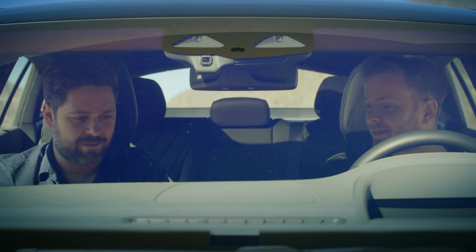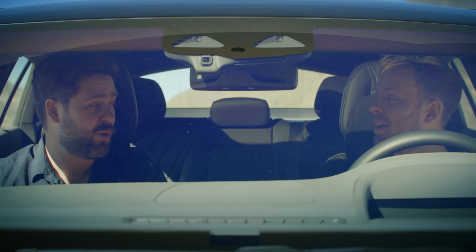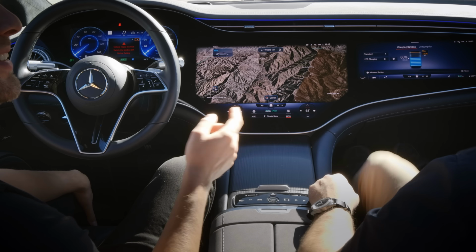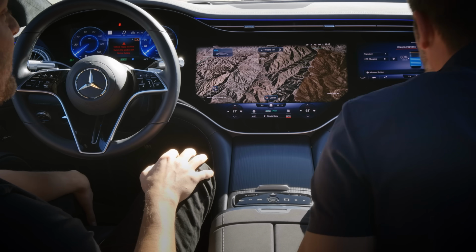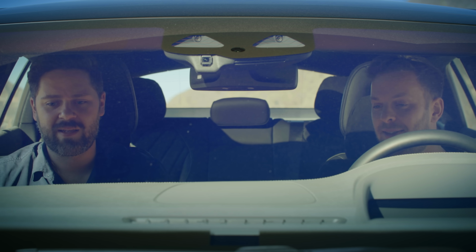Well, if they were intelligent enough to put some bike pedals down here, I would be able to help. But they have not done that. No one's done that yet, like a pedalo, so you get to exercise. It's a great idea, honestly. Anyway, you're welcome, Mercedes. Back to actual car stuff.